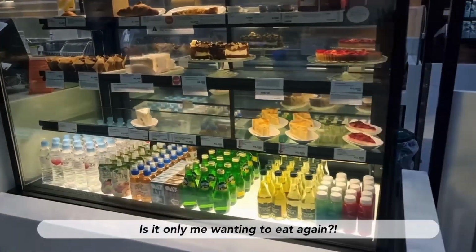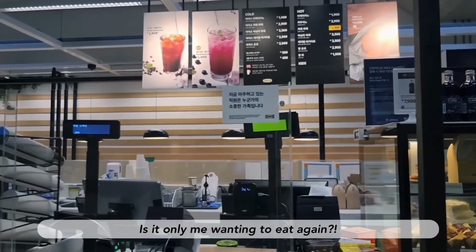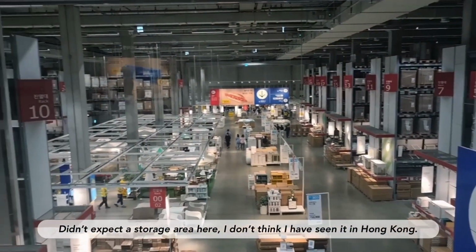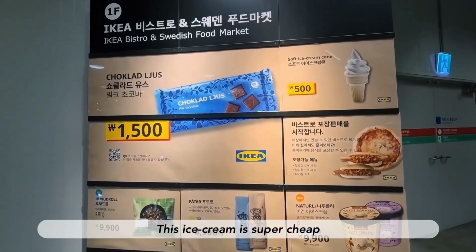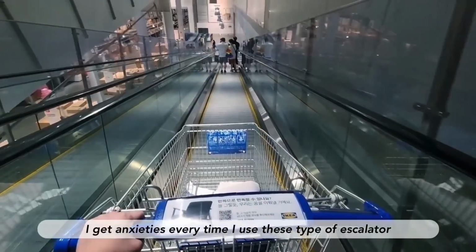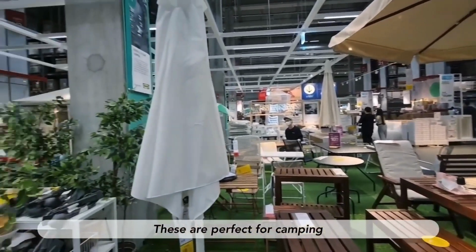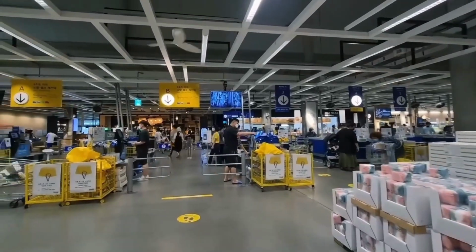There is food literally everywhere in IKEA, tempting me to eat again. This is a huge storage area. Inside these, anyone? Perfect for camping. Let's get out of here. It's time to queue up again.